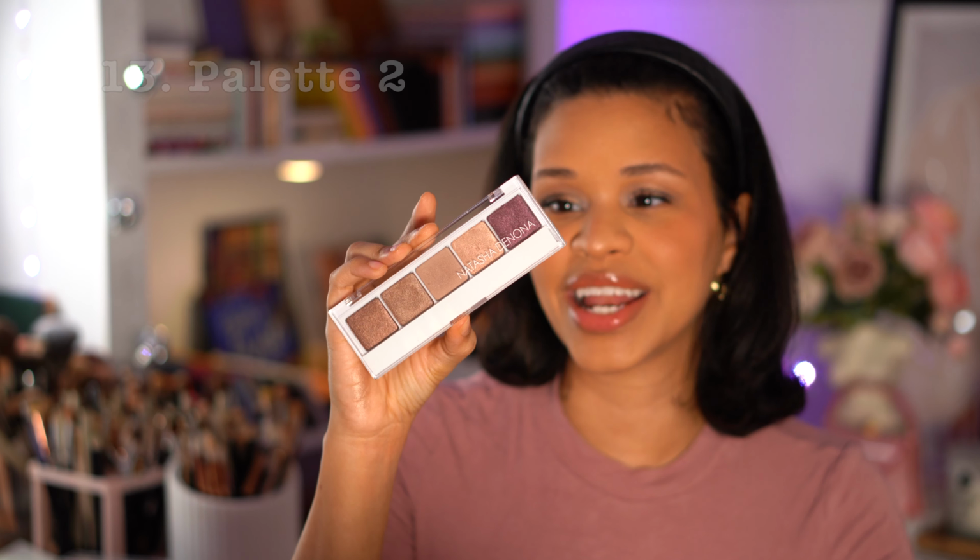Number 13 is going to be the first ever Natasha Denona palette that I picked up, and this is the eyeshadow palette number 2.